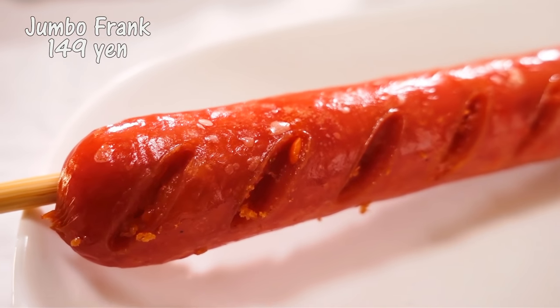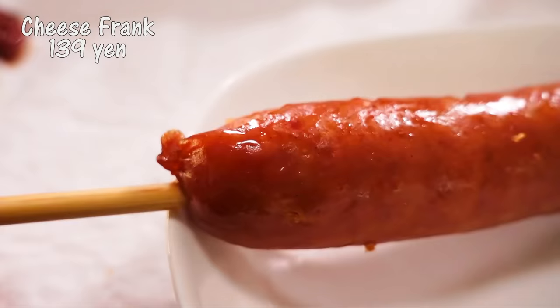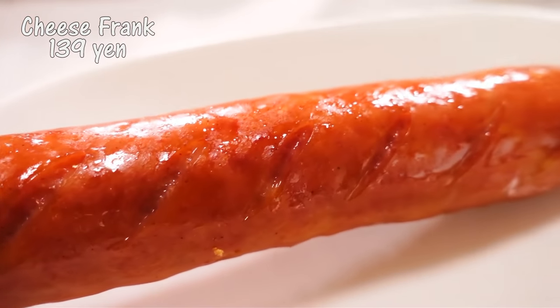The first one is jumbo frank. Two types of jumbo frank. These two. All right. One is jumbo frank and one is cheese frank. Okay. This is jumbo frank, this is cheese frank.